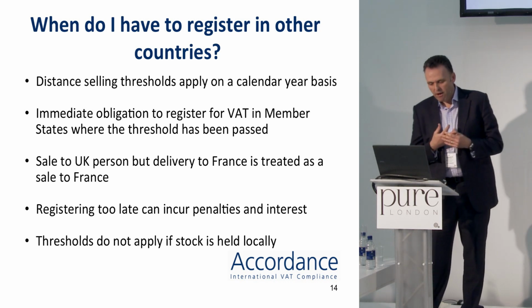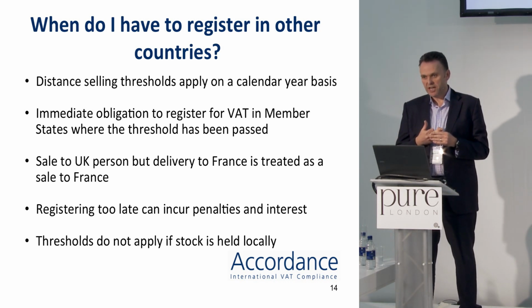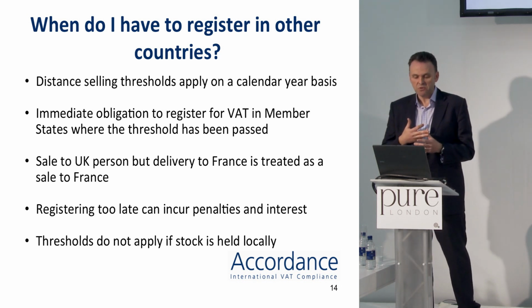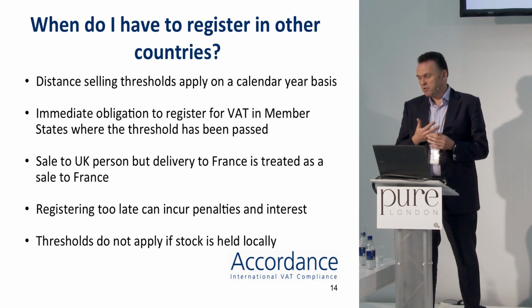So a few things about the thresholds. They apply on a calendar year basis, so 1st of Jan to 31st of December. If you don't exceed in the calendar year, you effectively start again at nil the following year. You then need to monitor your thresholds. You need to find a way of being able to determine what your sales are.